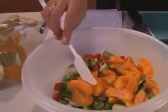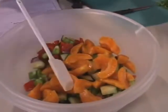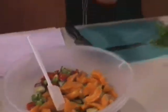Now, apricots are a great fruit for kids. They really like the delicate sweet flavor. And when you put them into a salsa like this, you're of course going to want to adjust the amount of heat, depending on what your family's preferences are.